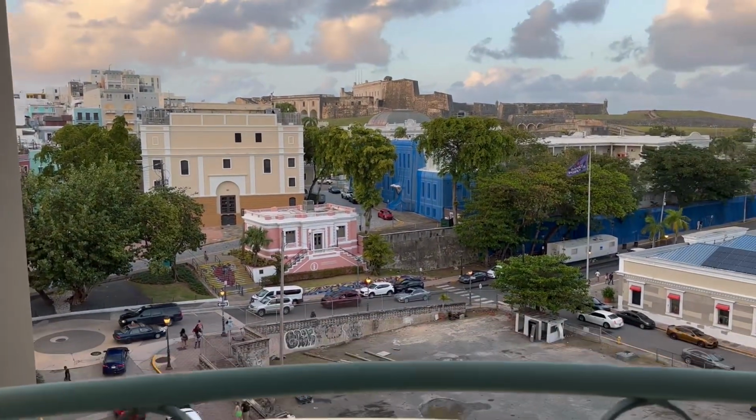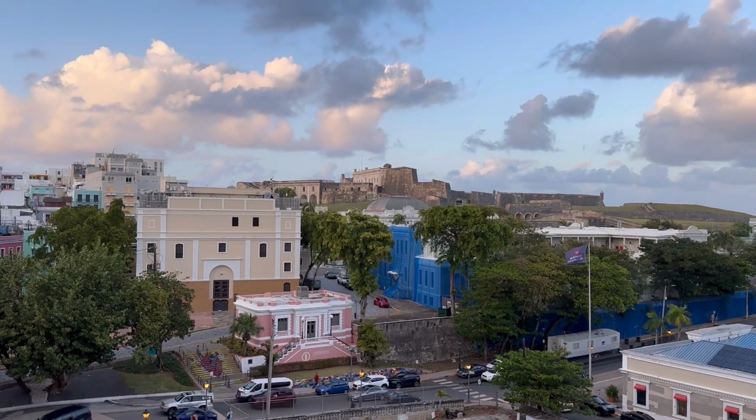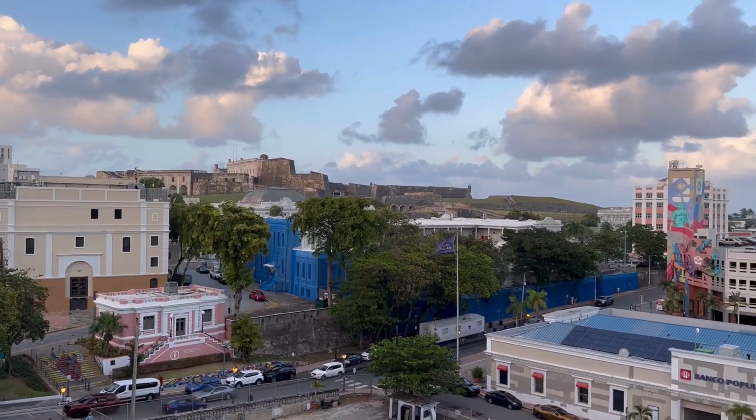Here's a view of the second balcony, just as beautiful as the first. And stay tuned for an awesome sunset.